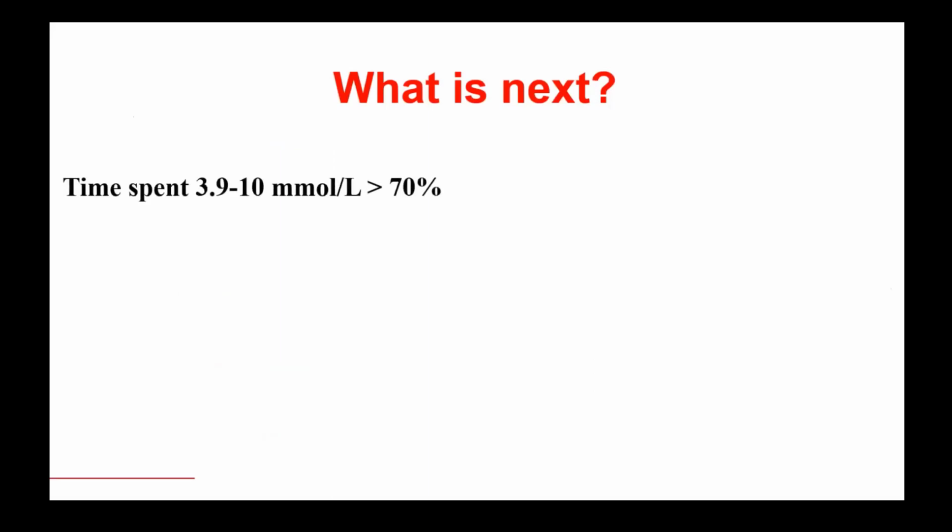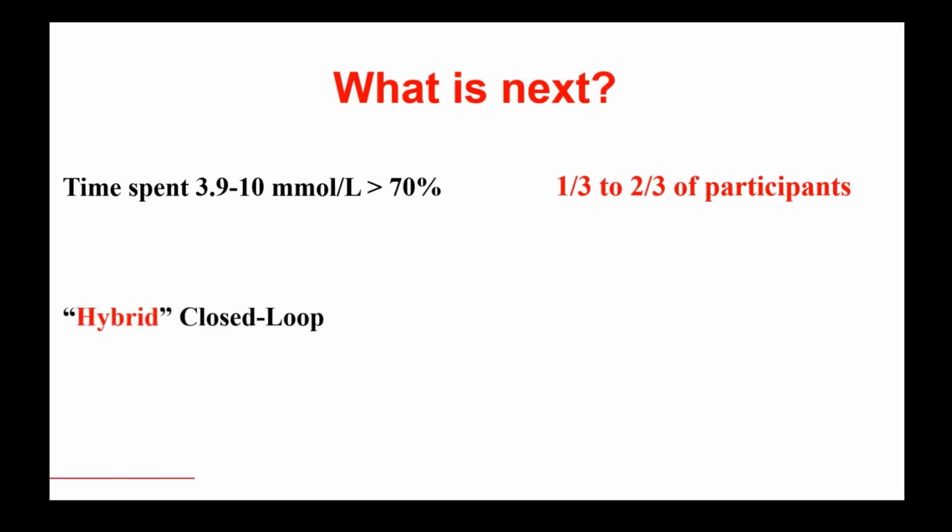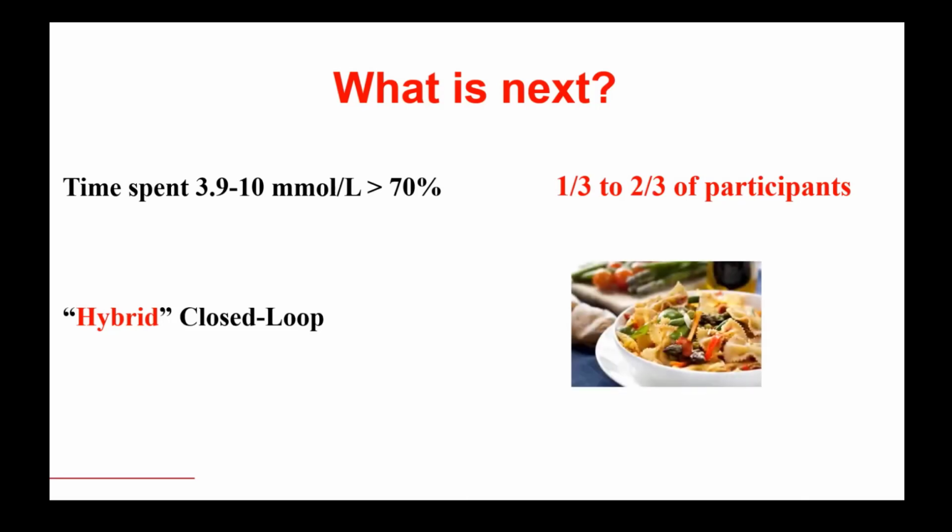So what is next? Now, if you look at the proportion of patients that spend time in range above 70%, which is the current guidelines recommendation, around 1/3 to 2/3 of the participants in these randomized controlled trials did not achieve glycemic targets. So despite doing much better than conventional therapies, we still have almost half the people who do not achieve glycemic targets. And the other thing, all these systems, we call them hybrid closed loop systems, mean that they still require the patients to do what we call carbohydrate counting.